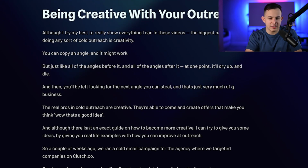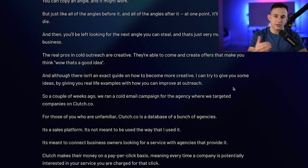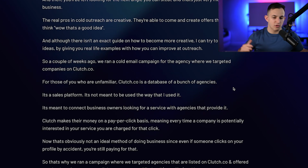And although there isn't an exact guide on how to become more creative, right, for obvious reasons, I can try to give you more ideas by giving you real life examples on how you can improve at outreach. Okay, so a couple of weeks ago, we ran a cold email campaign for the agency internally where we targeted companies on Clutch.co. Now, for those of you who are unfamiliar, Clutch.co is a database of a bunch of different agencies. Now, it is not a sales platform. It's not meant to be used the way that I was using it, right?